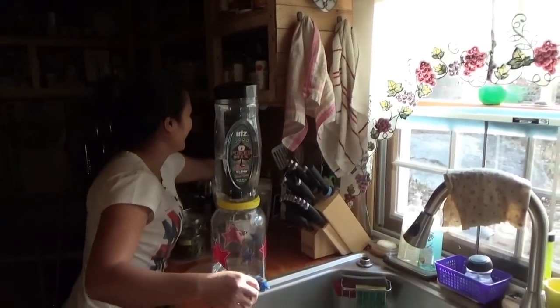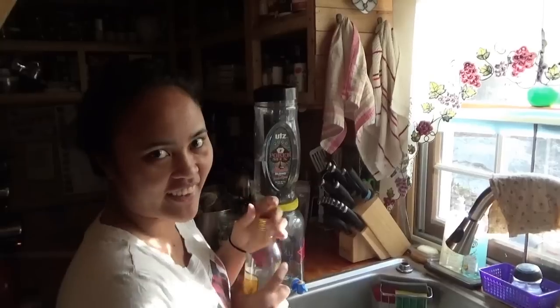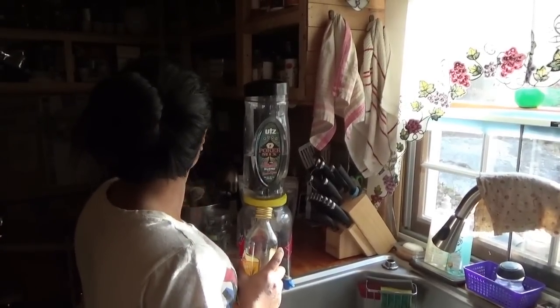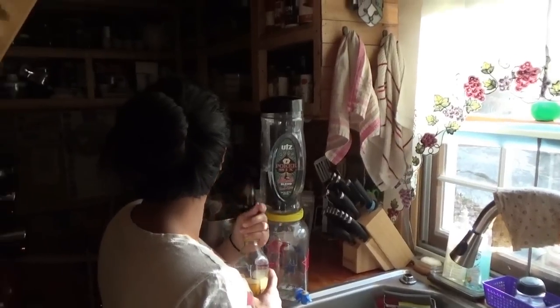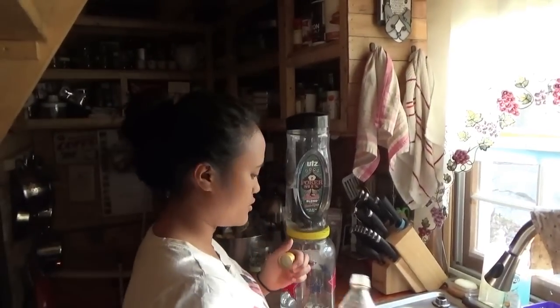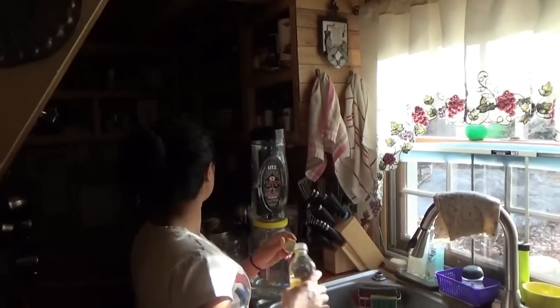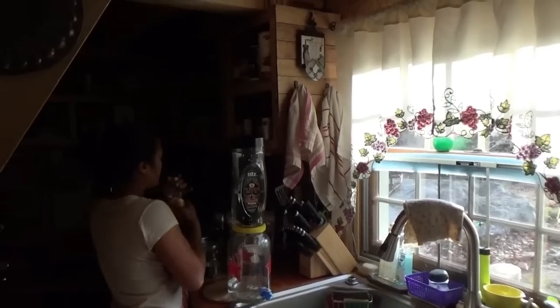So how bad is the noise in here? Very bad. Everything's shaking? Yeah, I'm scared to fall down. I hope nothing falls down. Yeah, I might consider pulling those teapots down, especially when I get up higher. All right. Well, I'll get back to it.